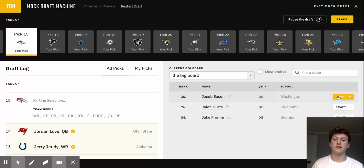I think Bruce Arians will work with him, and maybe you'll have that Andy Reid, Mahomes kind of vibe with Bruce Arians and Love. I feel like that's a very similar situation. 2 great quarterback coaches with 2 raw quarterbacks coming out of college, and I feel like Love reminds me a lot of Mahomes in the way he plays, the risks he takes, that arm strength. So I feel like there's a lot of similarities there, and I like the fit a lot at 14.